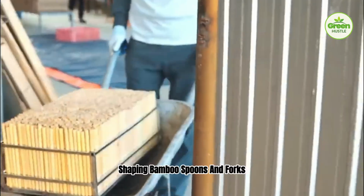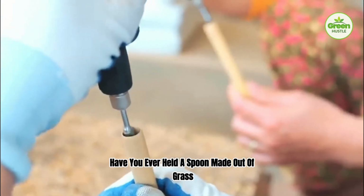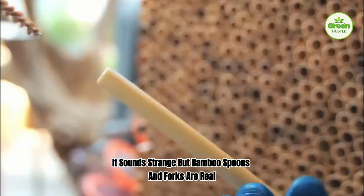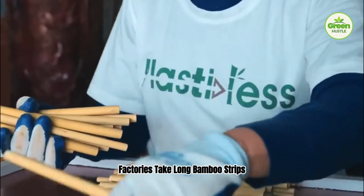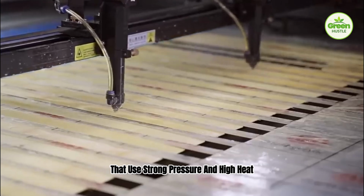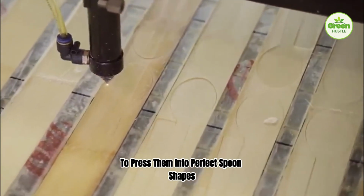Shaping bamboo spoons and forks. Have you ever held a spoon made out of grass? It sounds strange, but bamboo spoons and forks are real, and they work better than you'd expect. Factories take long bamboo strips and place them into heavy machines that use strong pressure and high heat to press them into perfect spoon shapes.